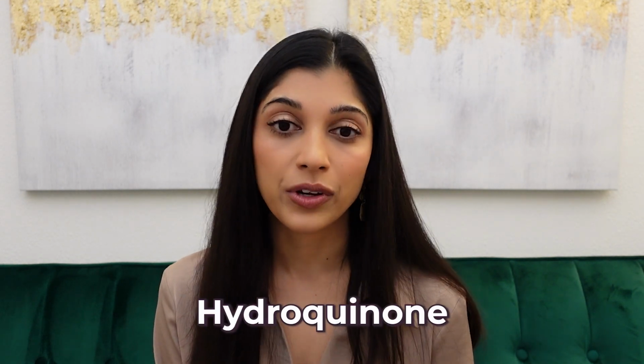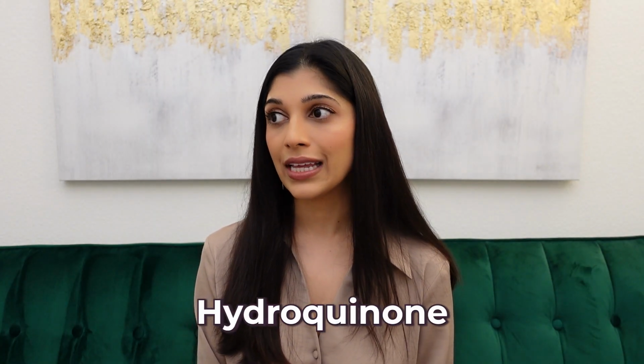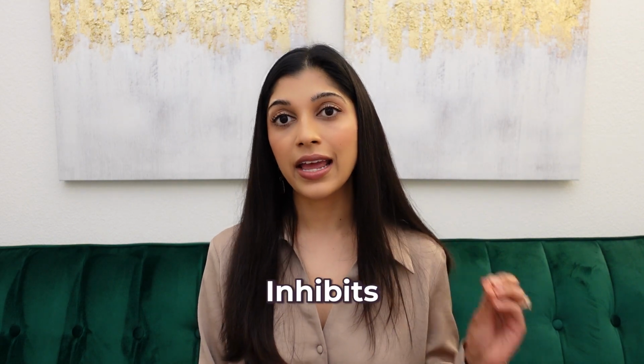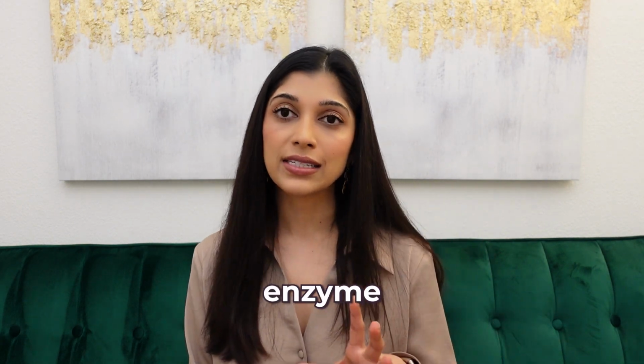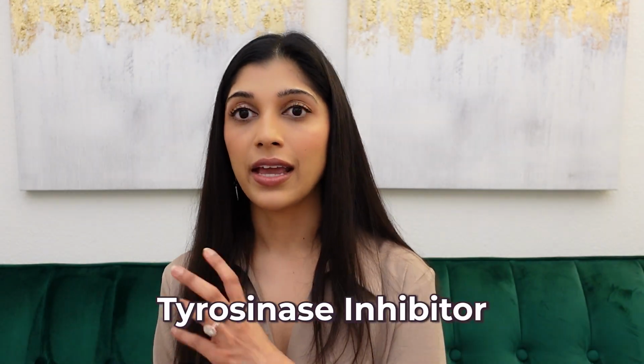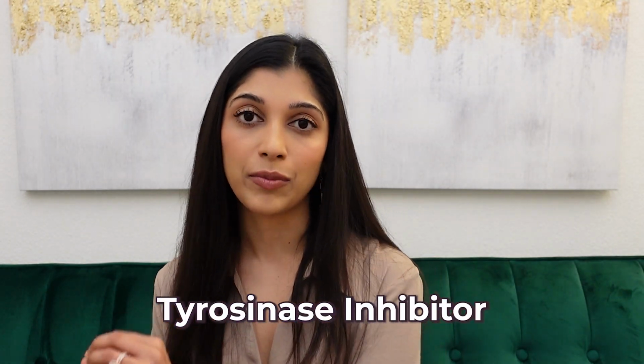The next ingredient for skin discoloration is hydroquinone. Now, hydroquinone is really the GOAT for hyperpigmentation. It's one of the strongest skin lighteners that we have out there. The way it works is that it inhibits or stops the enzyme that makes melanin or pigment. So we call it a tyrosinase inhibitor because tyrosinase is the enzyme that makes melanin.